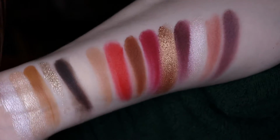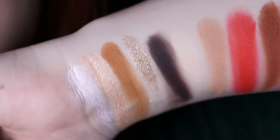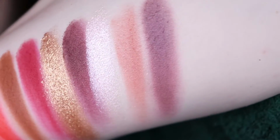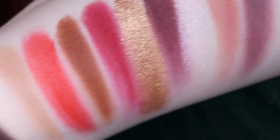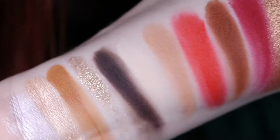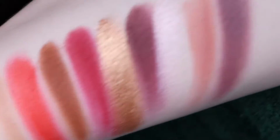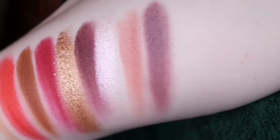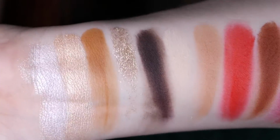So here we have the first half of the palette swatched out. I really like how these shadows both swatch and perform. And yeah, I'm really excited about this palette. The mattes are a little bit loose in the pan, like not loose, but a little bit soft, I guess I could say. But very, very beautiful. Just look at that bronze, it's so beautiful. But yeah, let's swatch the rest.